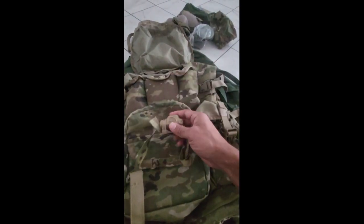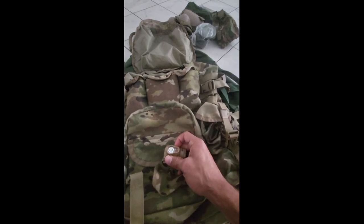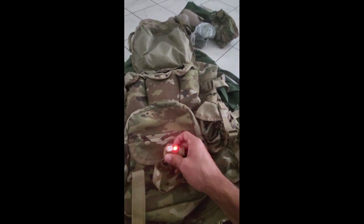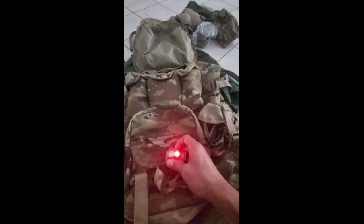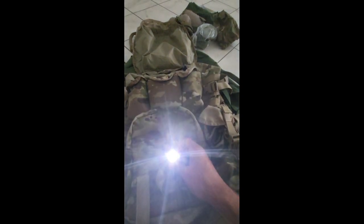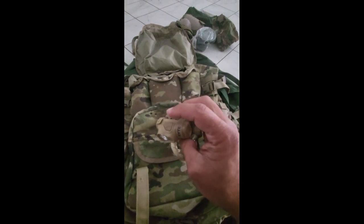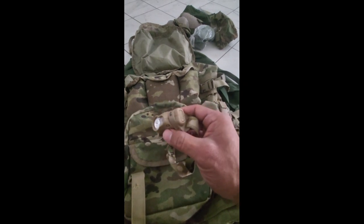All right, this is your light. It has a clear light and a red light. The red light is probably the one that you're going to use the most. So you got that one, it gets brighter, then you turn it off. Then if you hold it, you got your white light, and it gets brighter, and then it turns off as well. Like I said, this one is really useful. You will have to buy this at the PX.